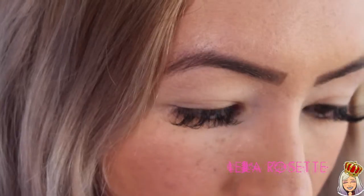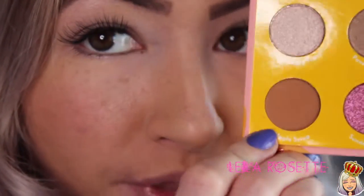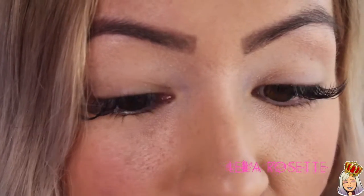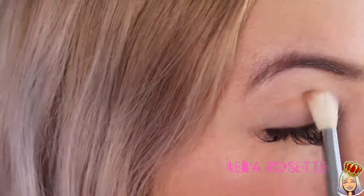I'm gonna zoom you guys into my eye and we're gonna get started on what I think about the palette and just do an eye look with the palette and the eyeliners. So the first shade that I'm gonna be taking is the matte color in the middle, or the bottom row there. The first shade on the bottom. This is called Maple Syrup. Whoa, you guys, I just literally tapped my brush in there and so much came off of it. So this is a good first impression so far. I'm just gonna put this as a transition shade.